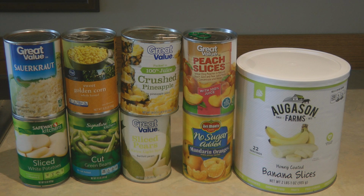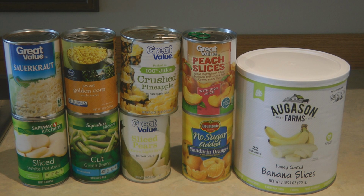Beans and rice are great. It's a staple all over the world. It can supply you with the protein and the nourishment, the carbohydrates that you need to keep you going in a true emergency situation. Once you have your beans and rice, buy a selection of canned fruits and vegetables.